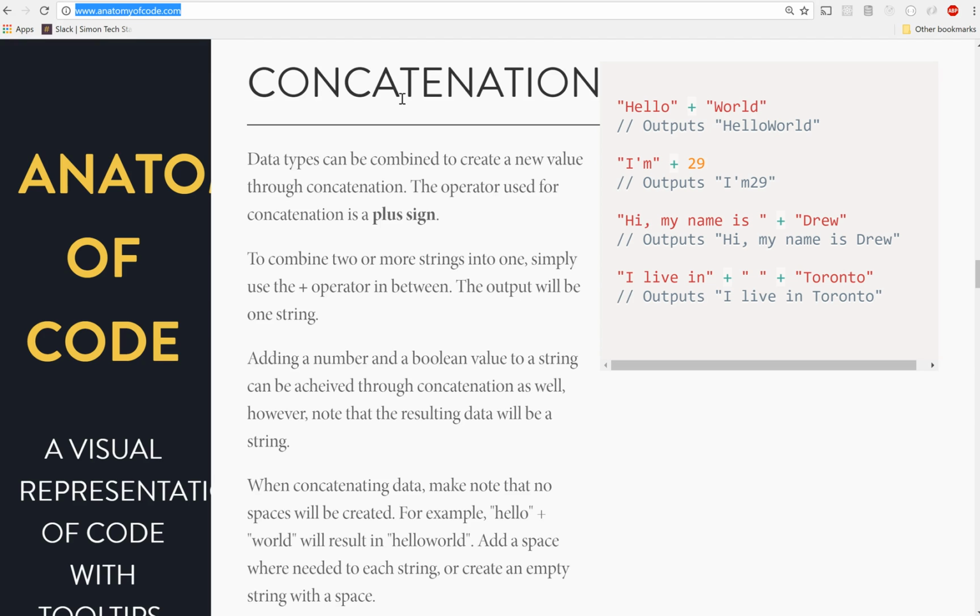Actually, it literally means to combine together two things. Concatenating in Latin, in the literal Latin, really means to combine two things or more things together. It actually doesn't have anything to do with kitties, but I do like saying concatenation.